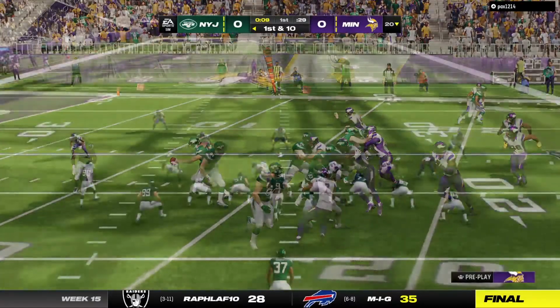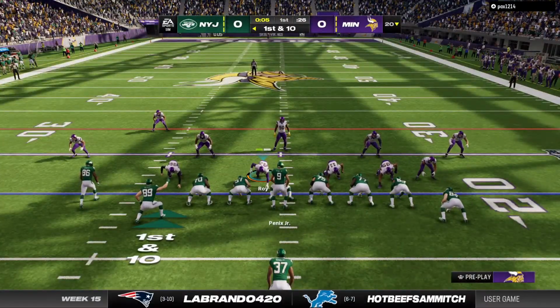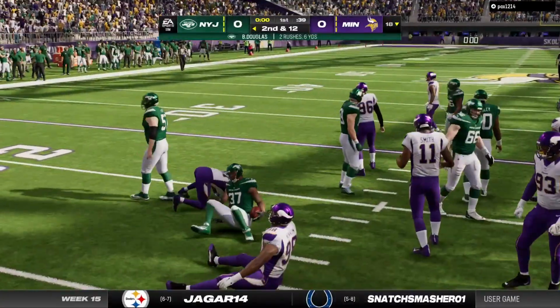So the goal is at least a first down here, right? Pick up a first down, give yourself some breathing room, and if you have to punt after that, maybe you've helped with field position, you've helped out your defense. And avoided a 3-and-out on their opening drive.